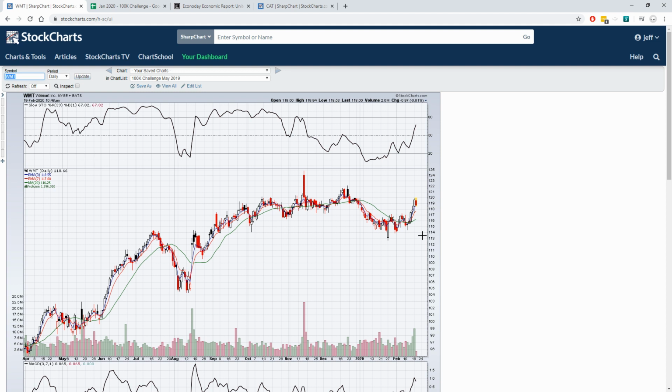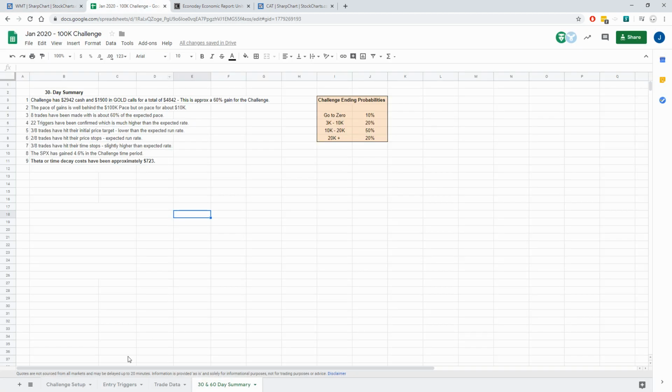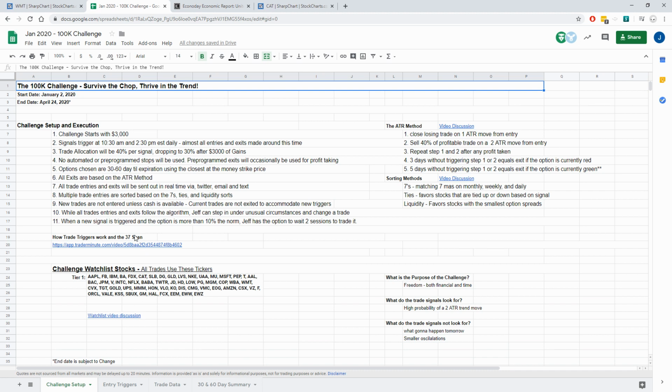So if I were to just go down and narrow it down to the highest probability ones and wait for those, there'd be zero rhythm in the challenge. We could potentially go months without a challenge trade. And I don't know about you, but that's pretty boring to me. And when it comes to the challenge, there's a lot in the development that has to do with rhythm, right? That has to do with keeping a decent trading rhythm.